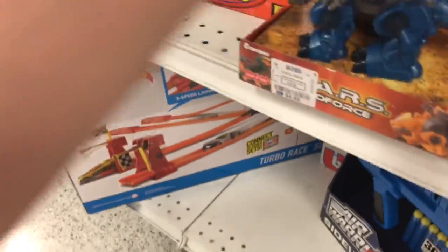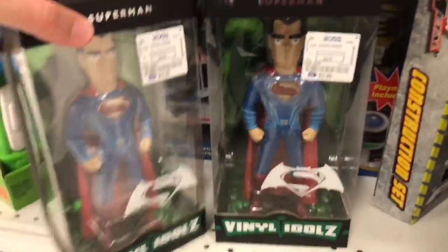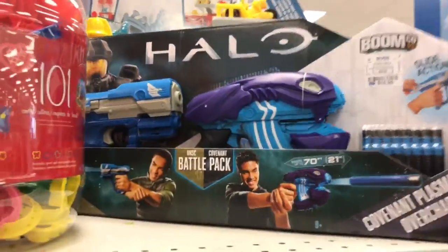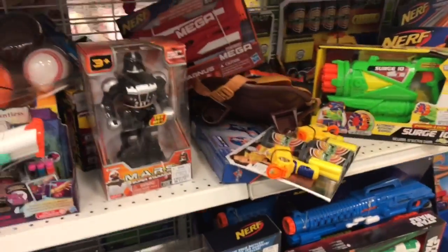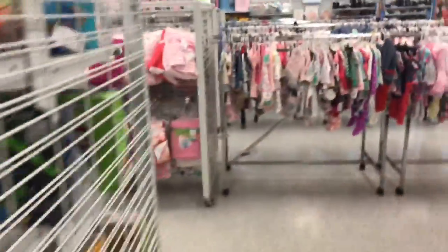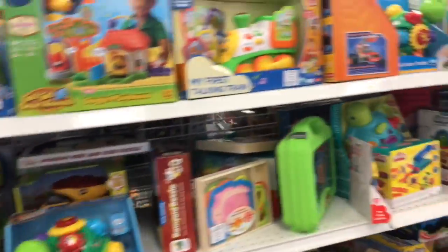Minecraft. No, thank you. It's pretty sweet. $3.99 for that Superman. Halo gun, the Needler. Not seeing any of those, the Legends. But I am thinking on those Black Series. It's like $7 a figure. It's a pretty good deal.